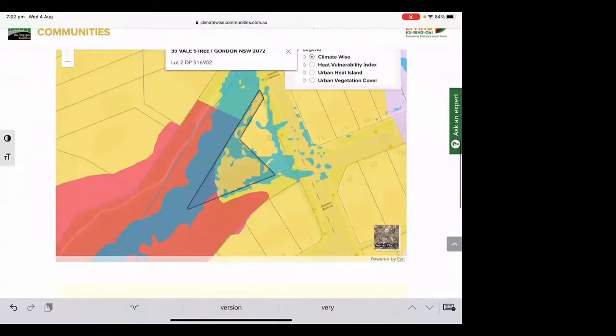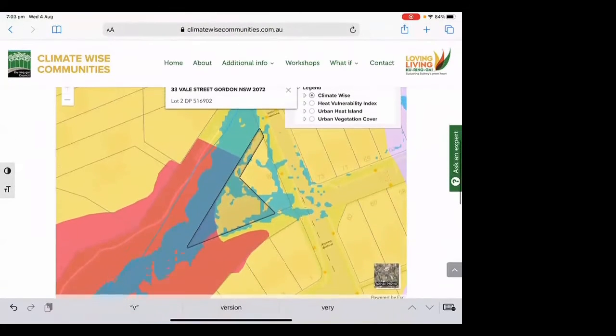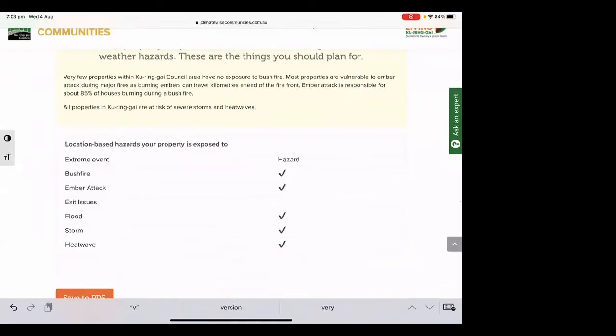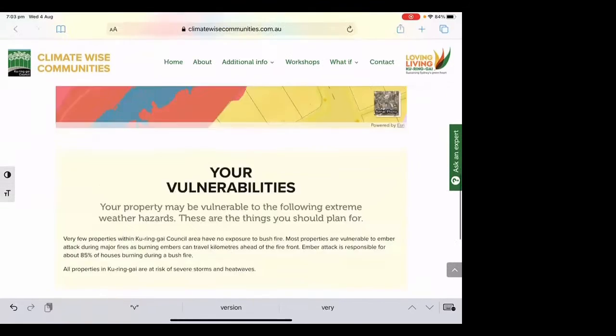As you can see, we just use a property that's down the road from council here, and this house has got bushfire risk, flooding risk, heat wave risk, and pretty much every risk we have in Ku-ring-gai except for the exit issues. So as you can see, it's got bushfire, ember attack, flood, storm, and heat wave. These are the extreme weather events this house has to contend with.